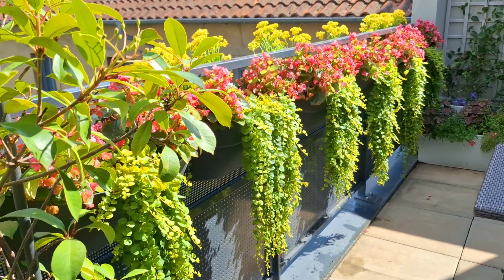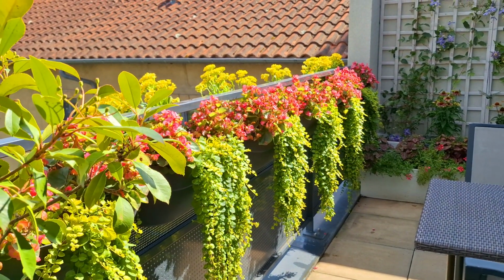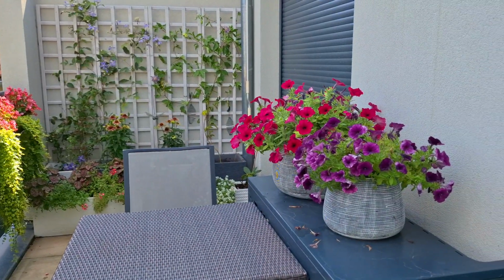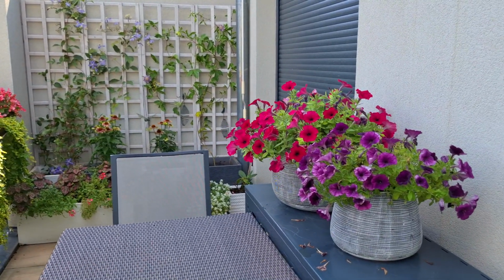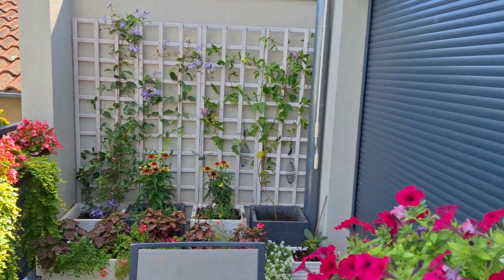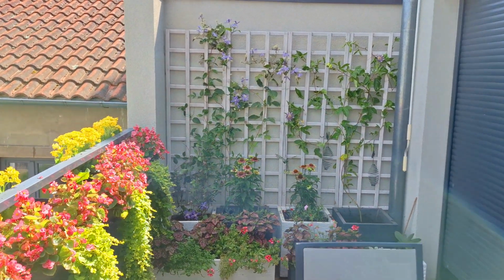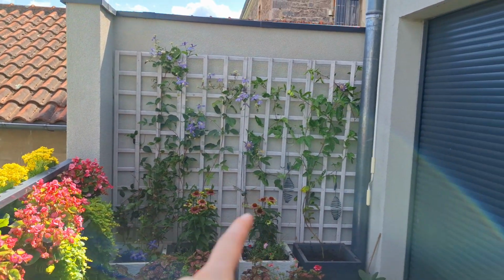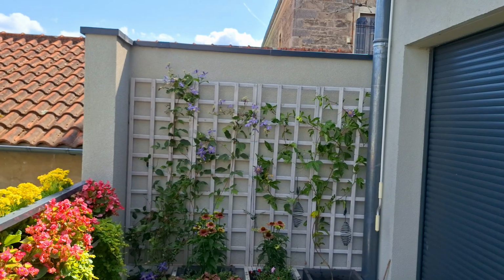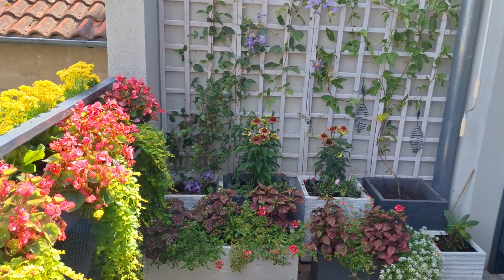Alright, so let's go. So these planters on the railings here, they receive full direct sunlight, as you can see, all day long. But then these petunias over here, they get sunlight until early afternoon, and the area over there is basically partial shade, because it does receive sunlight in the morning, but not so much in the afternoon anymore. Only the climbing plants, I noticed, they do get some sort of, if I can say so, overhead sunlight in the afternoon, but the bottom part here is in partial shade.